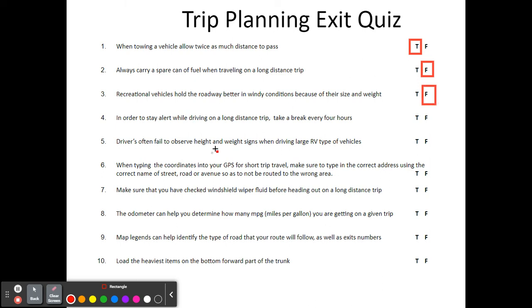In order to stay alert while driving on a long distance trip, take a break every 4 hours. Oh, I'd say take a break every 2 hours. Drivers often fail to observe height and weight signs when driving large RVs or vehicles. This is true. A lot of times, guys, when people are driving RVs, a lot of them are rentals, and they aren't even aware of the height and weight of their RV. You can kind of identify the rentals, and you can also identify U-Hauls, for example. So be very conscientious about U-Hauls and so on when it comes to overpasses. That's a potential hazard.